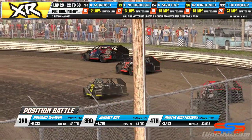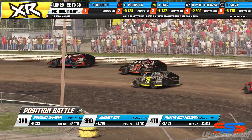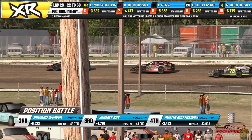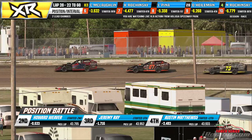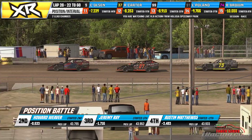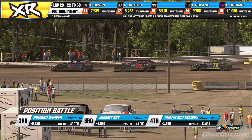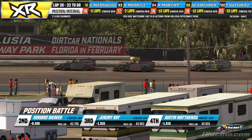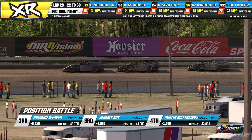I tell you what, man, out front, Tyler in that 31, he's been able to hold on to it so far. Howard's right there in the second spot. Jeremy Ray sitting in third. Austin's up in the fourth. Terry Gray in the fifth. And it's not over with yet. We got about 22 laps left in this one. We're at lap 28. As that pace truck, I believe the lights are off of it. I think they're going to stay single file with us this time, Blake.